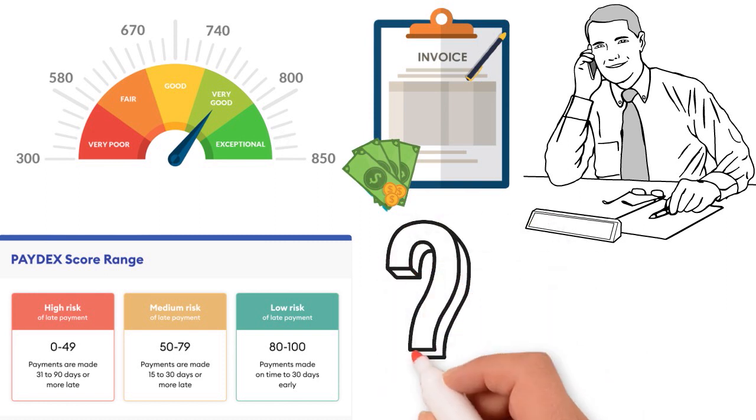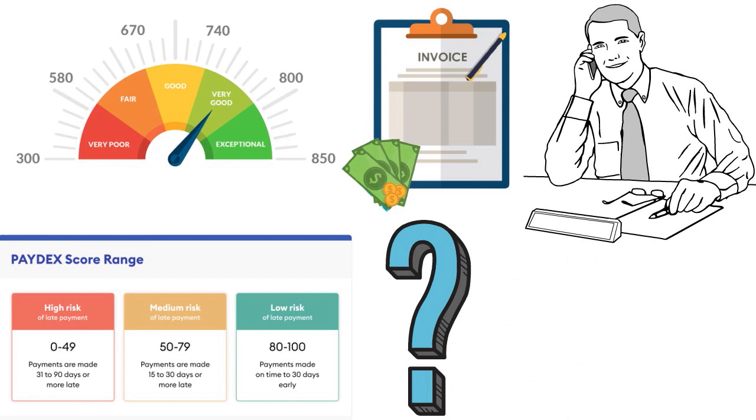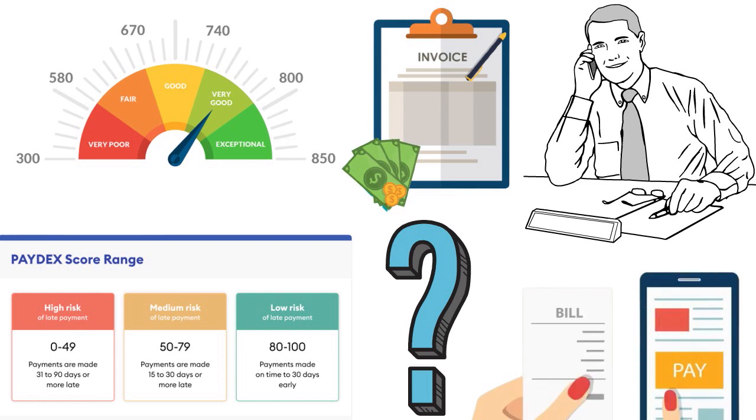Now, where are you at right now? Do you even know? Are you at 82, 83? Are you above or below 80? Or are you at 80? Where are you? A score below 80 means that you pay your bills late on average, and the lower the score, the later the payment usually is.